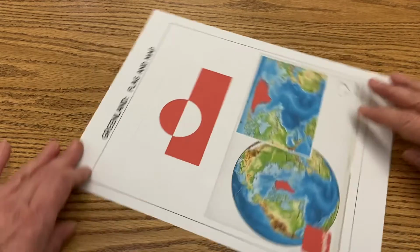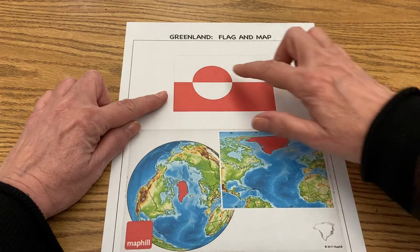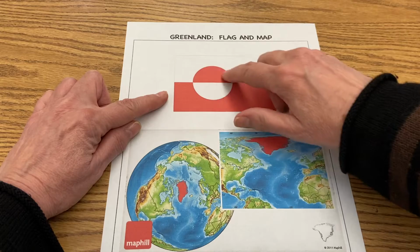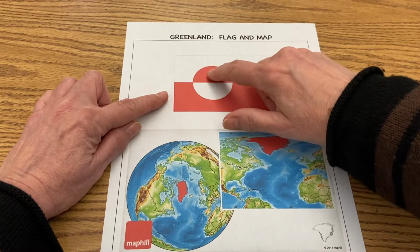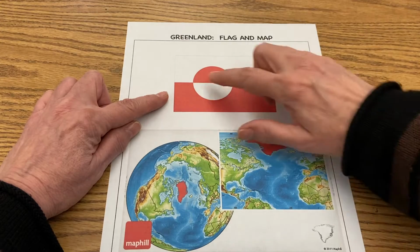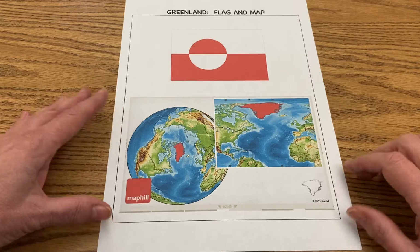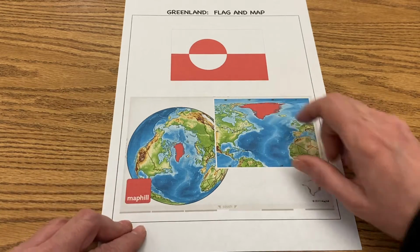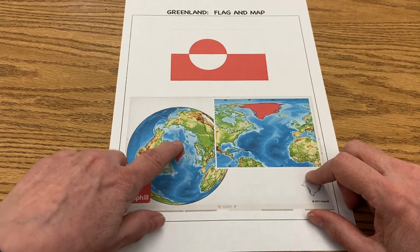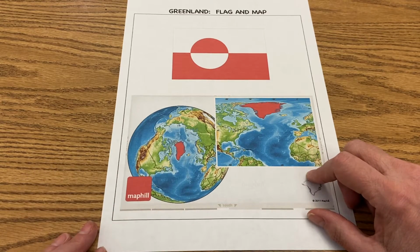Okay, so I'm going to show you this. So this is the flag of Greenland. It's red and white, so it's got like a red, like the sunset right there, and then under here is like red water, okay, and then there's a reflection in the water that's white. And then if you look here on the map, there's Greenland right there, and it's almost touching the North Pole right there. So I wanted to show you that.